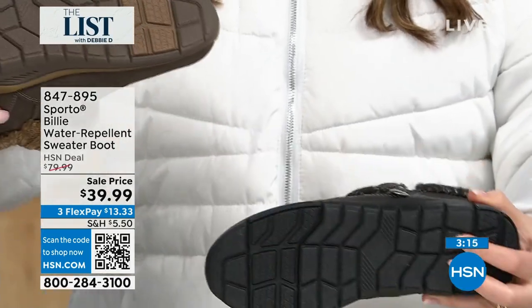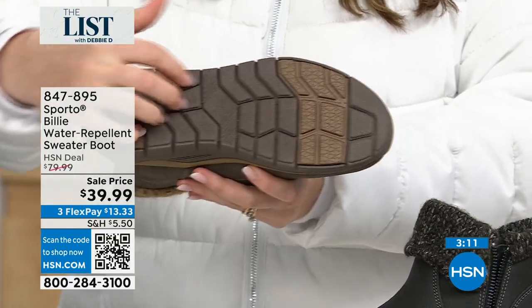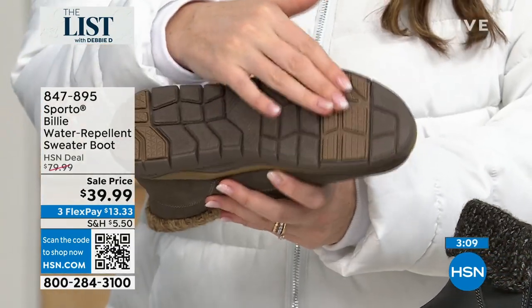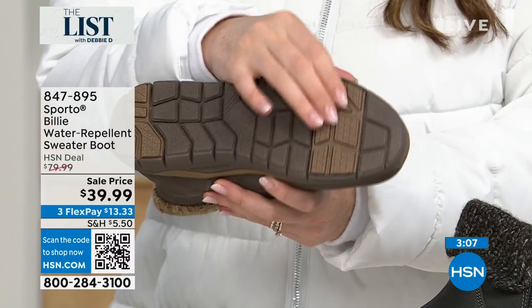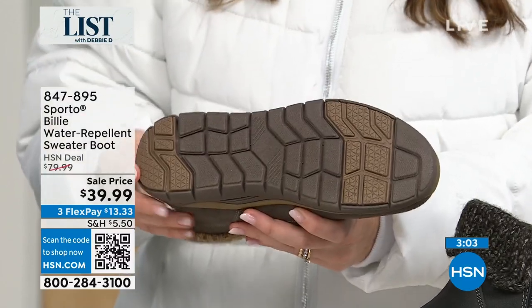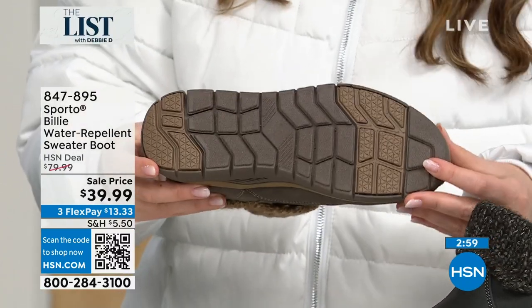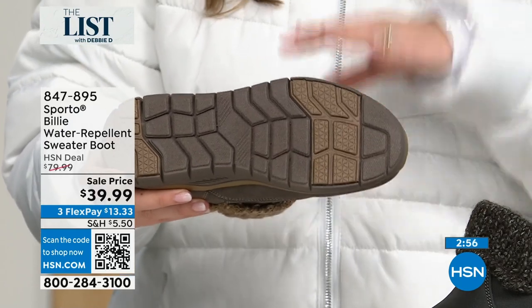You might be able to see it better here, right? Yeah, I think you probably can. But you can see all of these ridges that you have right here. You've got like a little bit of roughness, I would say, on the outsole. Uh-huh. And that's important, right? So if it's slick outside, if it's wet, if it's icy, this is the type of protection that you need. And this is what Sporto is known for.